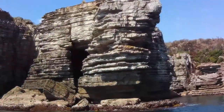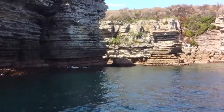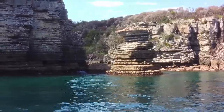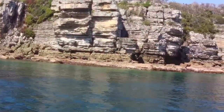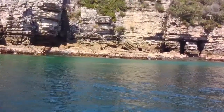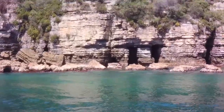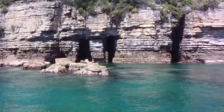And just coming around, you can see some of the really quite spectacular rock formations that are there. Now, coming along this cliff wall here, you can see a number of little cavelets, and it's quite shallow. It's only probably about 5 meters, but it does drop off quite abruptly, probably 20 meters out. And apparently, if you're lucky, you'll see the odd grey nurse shark hanging about.